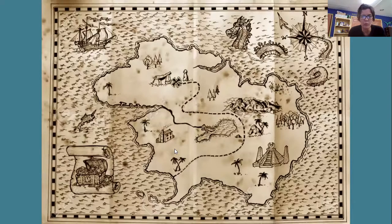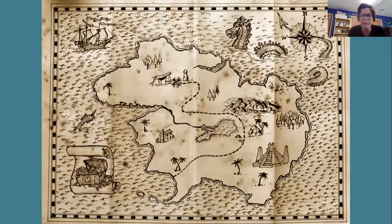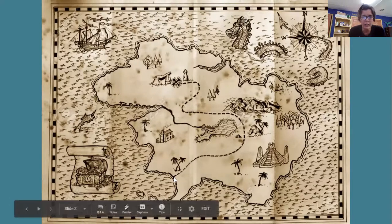Friends, this is an old treasure map, all right? And I'm not sure where it's from, but you can see once again, we have all of these kind of mythical creatures that are lurking out in the water, right? And if you look, we know it's the water because of the lines that were created here with these kind of like mountainy, swirly lines. And then this really thick line is the outline of the island.